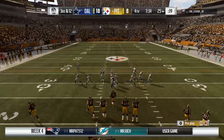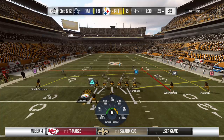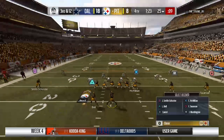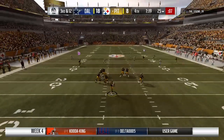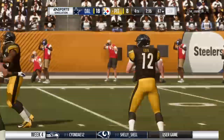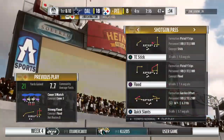The Steelers on third down. 3 for 7 so far in this game. This is third down and 12. A shotgun snap for Locke. And it's brought in by Washington. And he'll be out of bounds, but able to get it up past the 45. The 21 yards there as they convert on third.